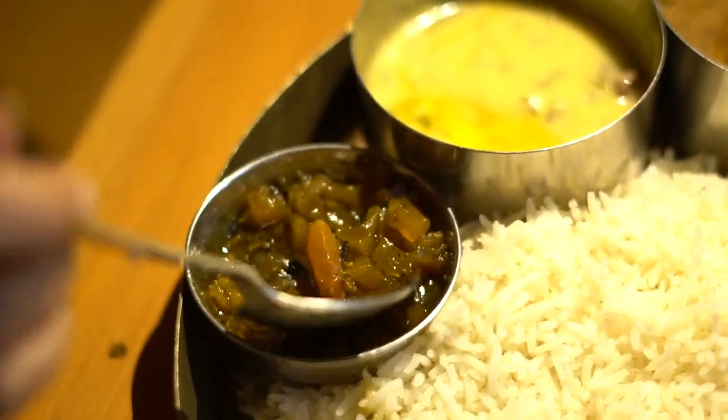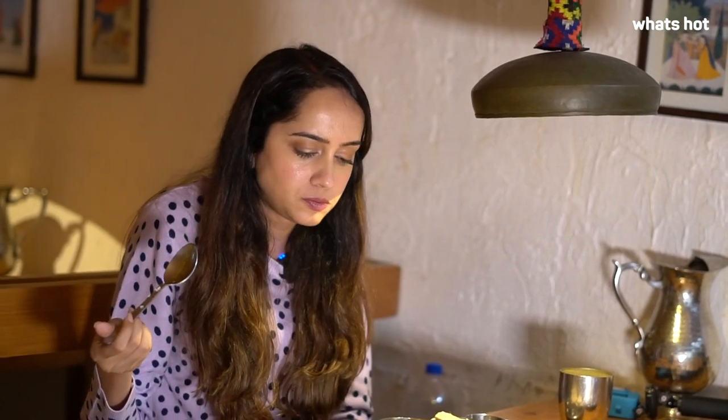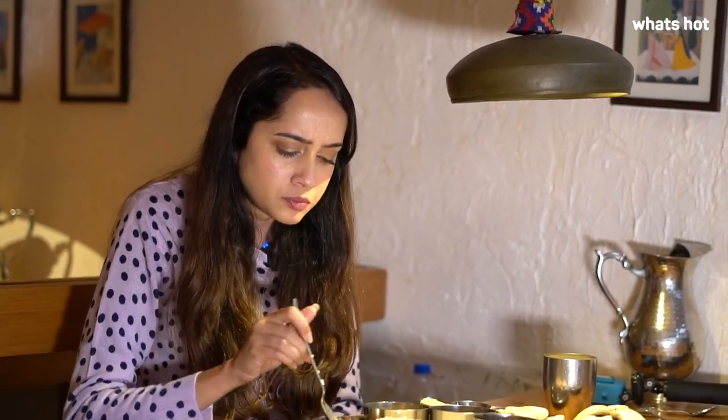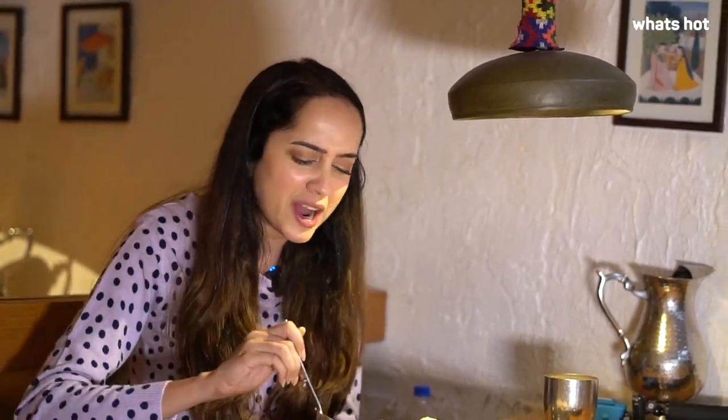And finally, let's finish off with the pumpkin dry fruit sweet dish. Oh wow. It's again perfectly sweet. And there's a very nice flavor of badi ilaichi and sauf, which is giving a very refreshing flavor to the sweet dish. Amazing. Mind blown with this food.